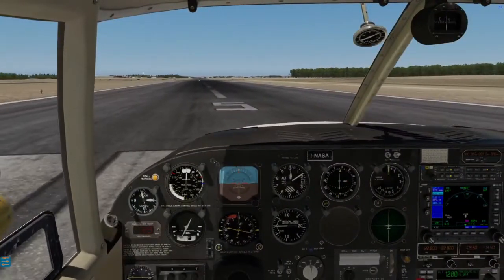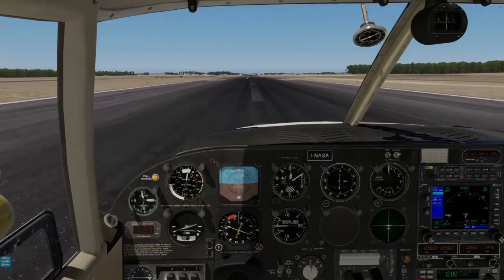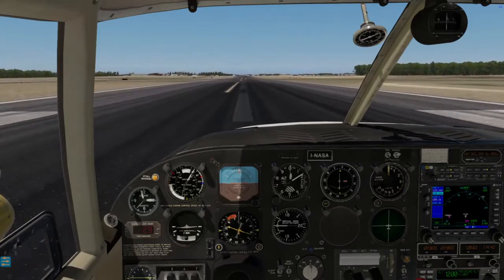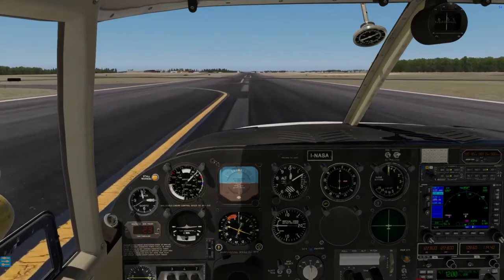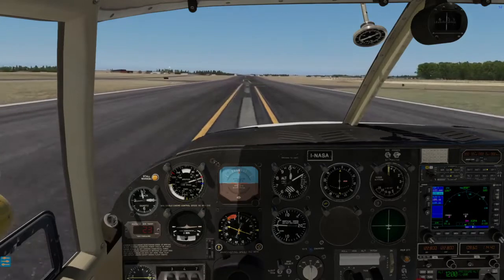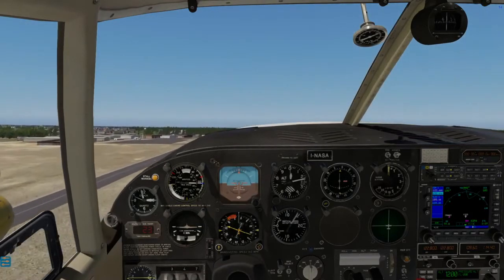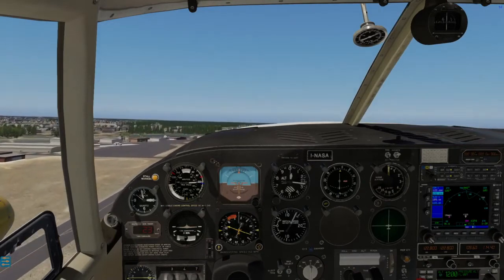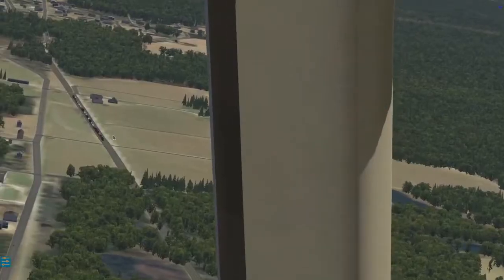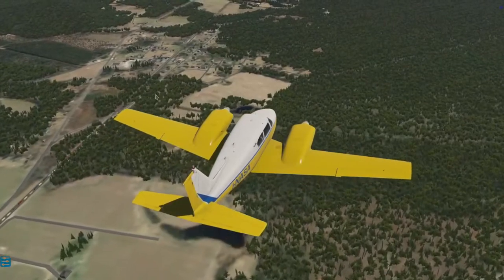All right, so let's go ahead and take off. Airspeed is alive. And rotate. Tap the brakes. Gear coming up. And there we go. There's the railroad tracks. So here we are, following the railroad tracks.